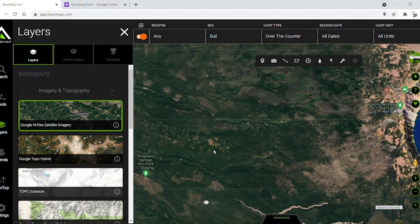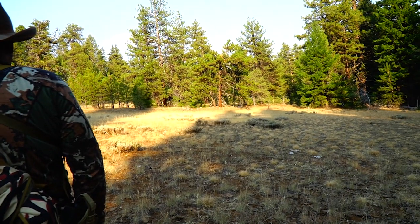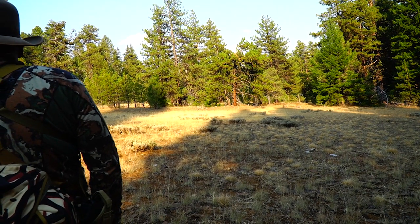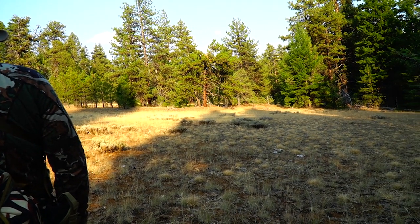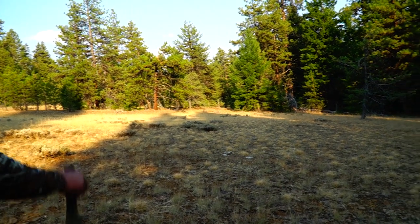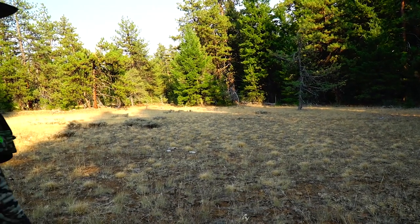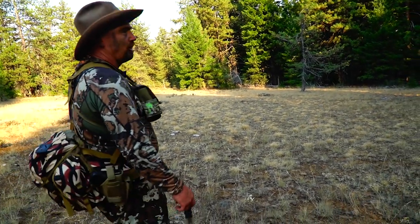So in the last video, we showed you how to use Basemap. Basemap is the major tool that we use to find our elk hunting spots, and we try to find new spots every year because that keeps it kind of interesting. If you go to the same spot every year, you get tired of climbing that same hill every time because you know what's on the other side. So we try to find different spots every year. Not only that, but it also gives you something to add to your quiver, so you're spending all of your time hunting elk rather than trying to find them.